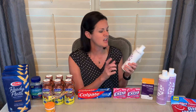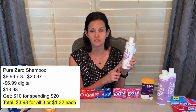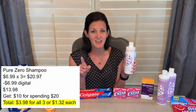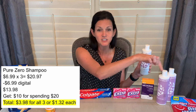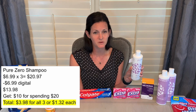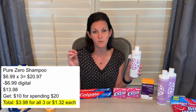Another deal that I did as part of the Spend 40, Get 10 were these Pure Zero shampoo and conditioners. I grabbed these because they are Spend 20, Get $10 in Walgreens cash back. They are priced at $6.99 each. So to hit that 20, I had to buy 3 of them. Okay, so 3 of them is $20.97. There was a digital coupon for buy one, get one free.